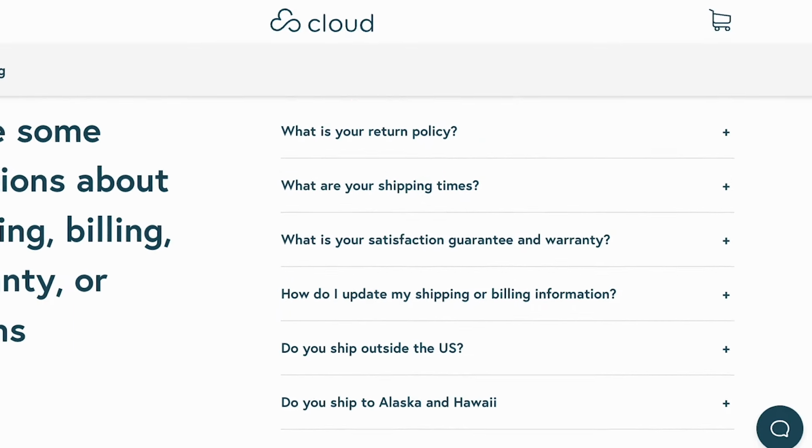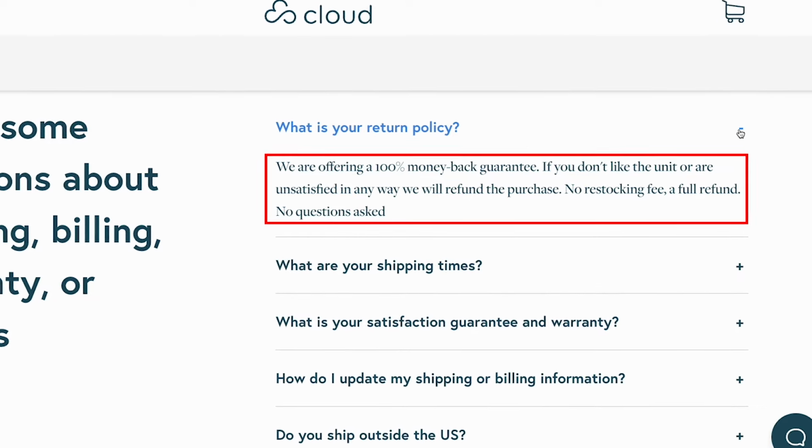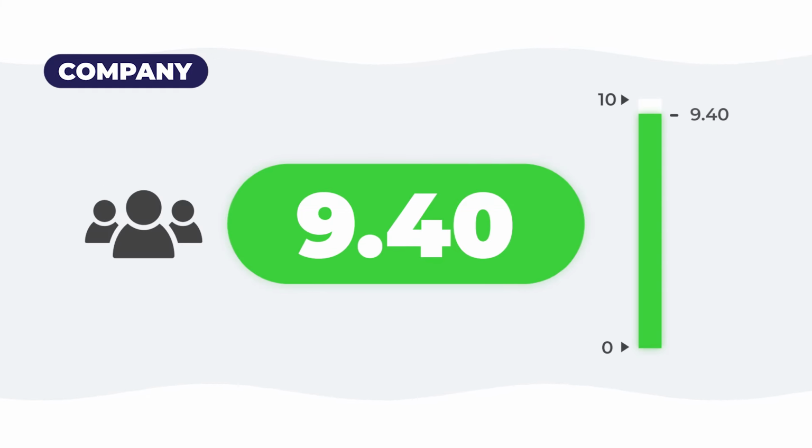The Cloud RO comes with both a 1-year warranty and an impressive 1-year money-back guarantee as well. And shipping is free to the continental US, resulting in an overall company score of 9.4, which is actually the best score in this category out of all the water filters we've tested to date.